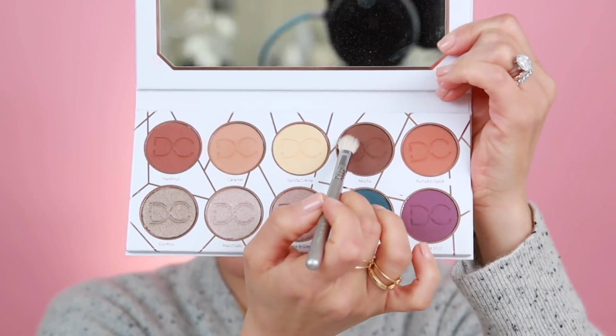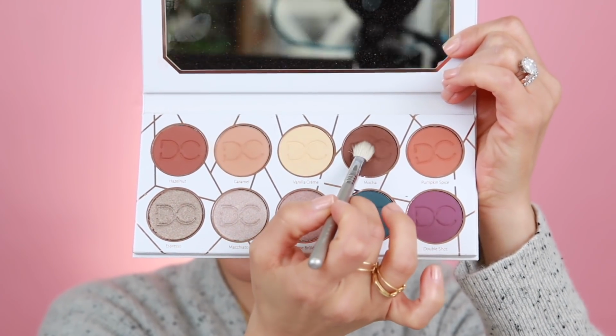Next, I'm gonna pick up this color over here, which is the darkest shade in the palette. It's the dark brown in the palette, called Mocha. I'm gonna pop this on the inner and outer corners. So I'm starting with the outer corners. I'm just gonna also apply this on the inner corner, give it that halo effect. And then I do like to connect it in the middle, just like that.